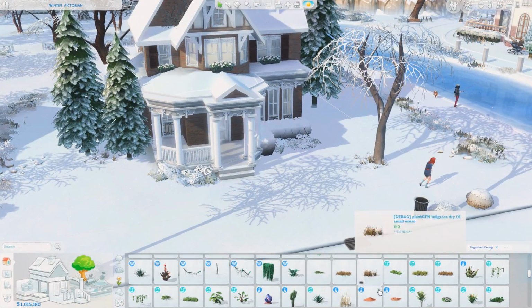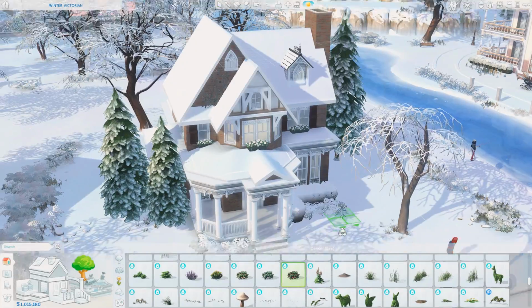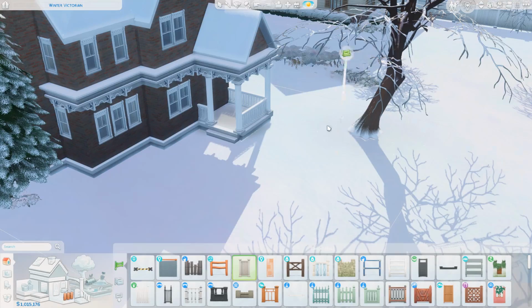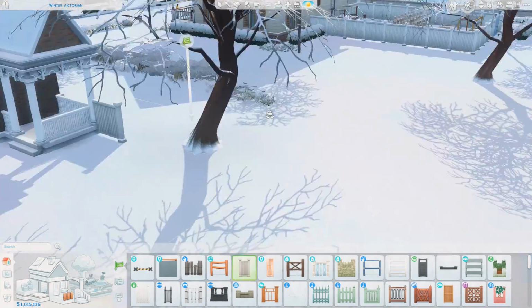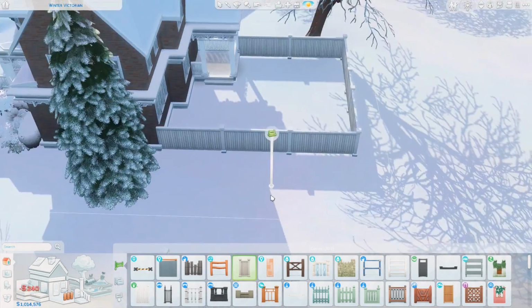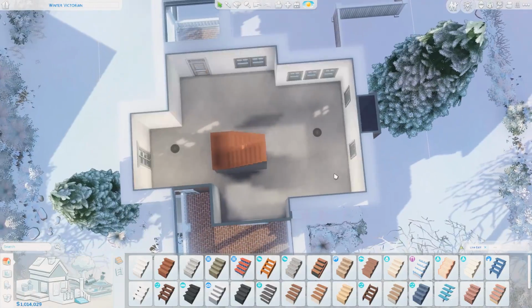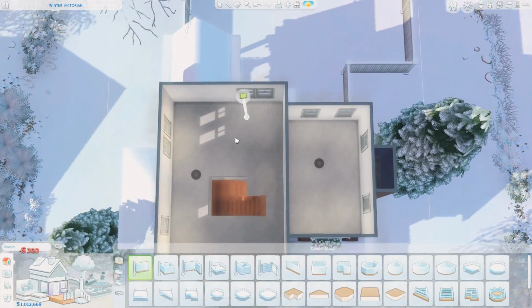And then I'm just getting some shrubs out front and a variety of other plants that I hope look good in other seasons. At the time of recording this, I haven't tested that they do, so there's no terrain paint or anything on this lot. I haven't decided if I'm going to do that yet or not, because then I'm going to have to get it to go back to snowing before I upload it to the gallery.